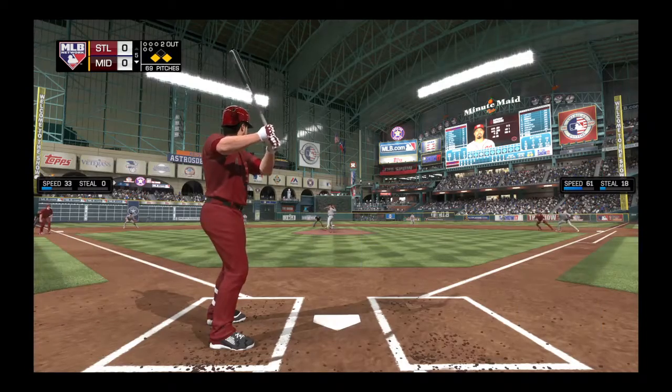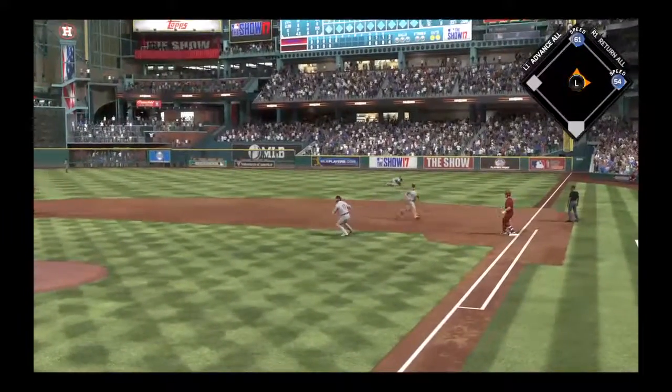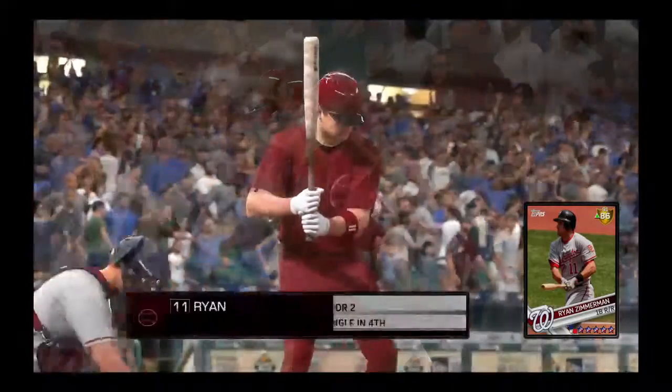In now is Anthony Rendon. And he hits it hard to the right side. And a backhanded reach at first, but he can't flag it down. And they're going to take a 1-0 lead as the run comes across to score.